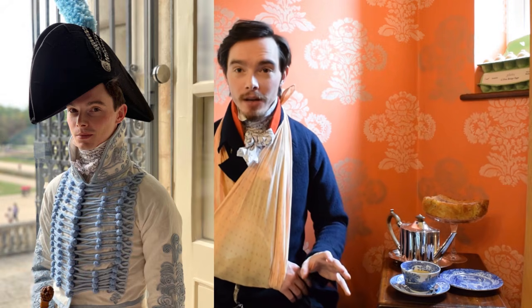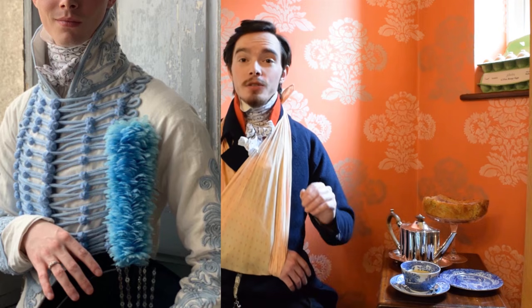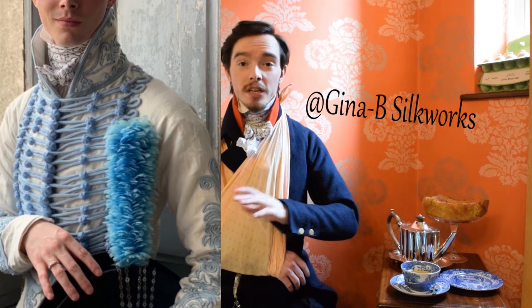So the designs and swirls all over it are completely period accurate, and the buttons down the front were made for me by Gina B Silkworks, Gina Barrett. She is a fantastic lady and an unparalleled authority on buttons, so I'd check out her channel as well as just buying her supplies. That's where I get all my button supplies from.